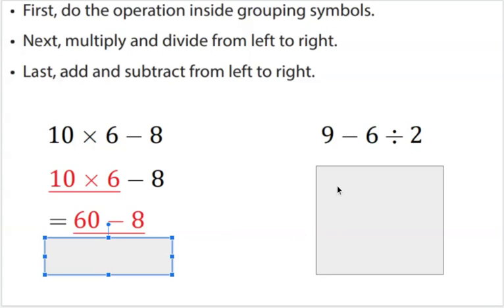And now I can go ahead and solve. So I should have, so I got an answer of 52. All right, taking a look at the next one.